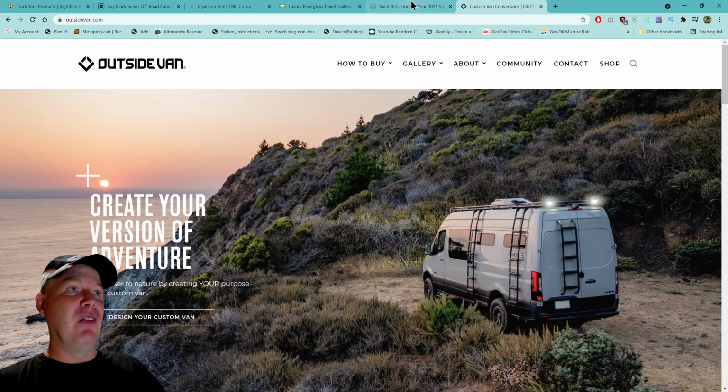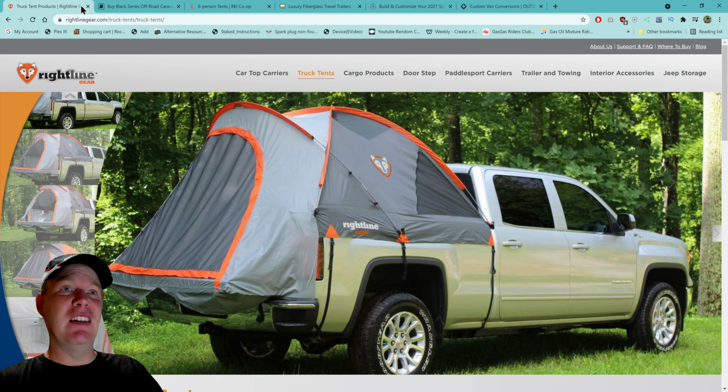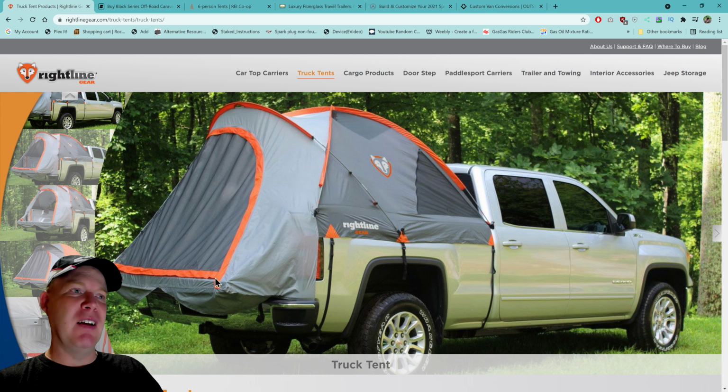Obviously, people are doing the $150,000 route. We talked about that. I have personally done the Rightline gear. This is what I have been testing and using. The Rightline bed tent. It works pretty good. Fairly easy to set up by myself. Anything with two people is always easier, but it's fairly easy to set up. This is without the rainfly. Rainfly just buckles in, which is nice.